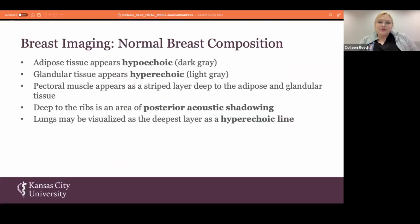As far as breast imaging for normal composition, adipose tissue appears hypoechoic, so that's a dark gray. Glandular tissue appears hyperechoic, that's light gray. Pectoral muscle appears as a striped layer, and that's deep to your adipose glandular tissue. Deep to the ribs is an area of posterior acoustic shadowing, and the lungs can be visualized as the deepest layer generally on the imaging that you will receive. They're a hyperechoic line, so again, that light gray, even to white line.